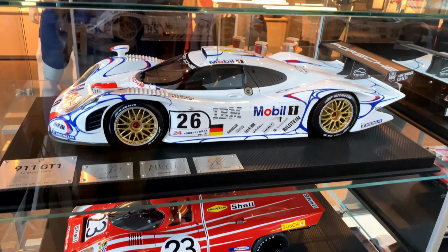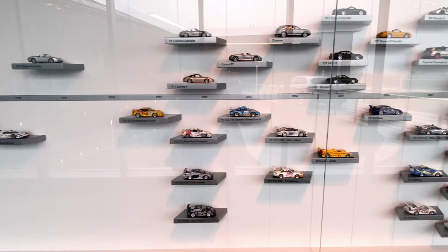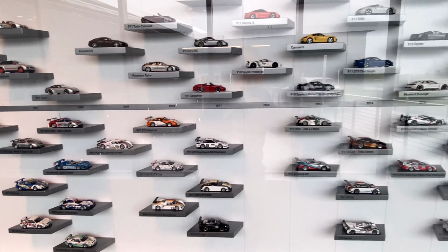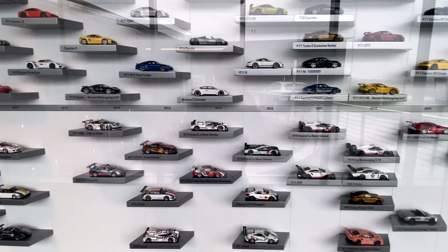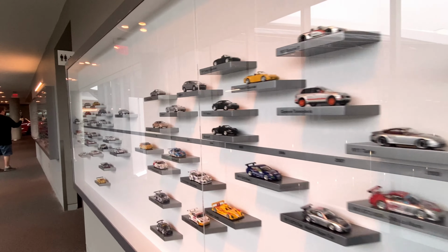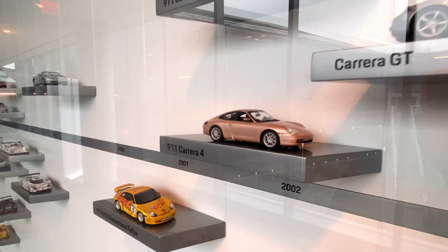Even a wall of model Porsches to neatly explain the Porsche peak theory. Here it comes, here it comes, here it comes. Porsche peaked here. And we go on into the future, and we are almost at the present day. Lovely walk, and back to peak, the peak car, right there, of course.